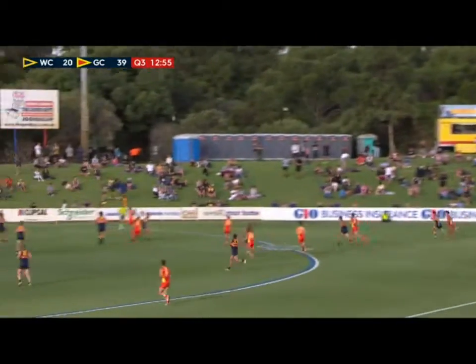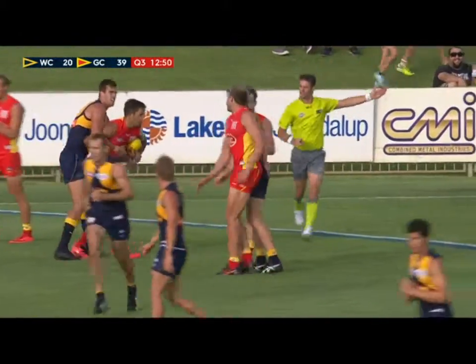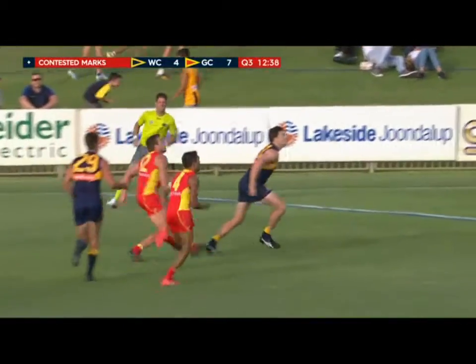amateur level. A big mark taken by Day. What a stretch over the back of McGovern. Sensational leap, and we hope to see more of that this season. Up he goes.